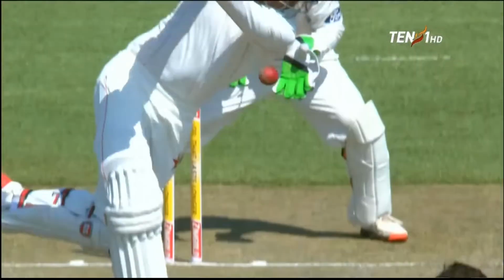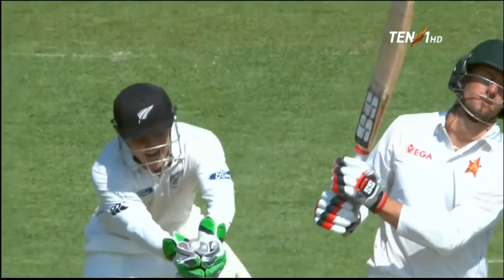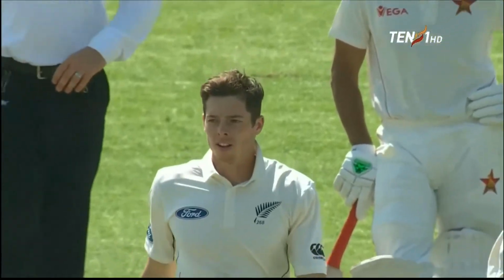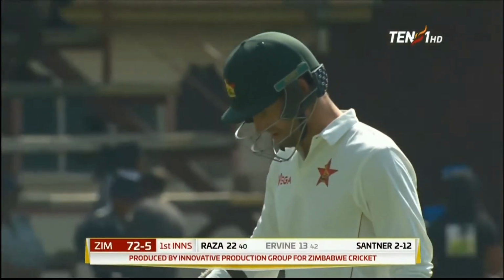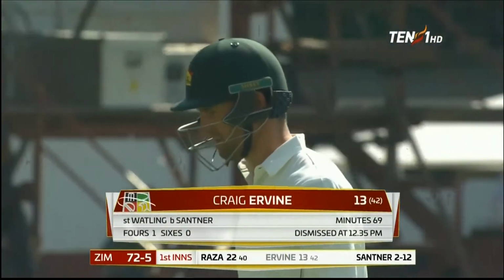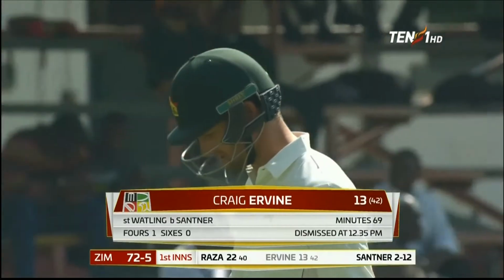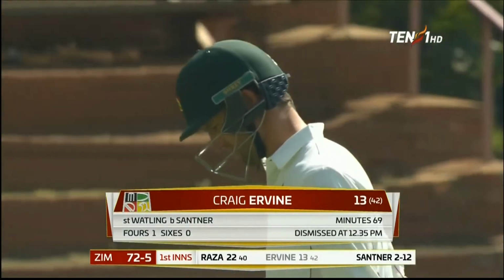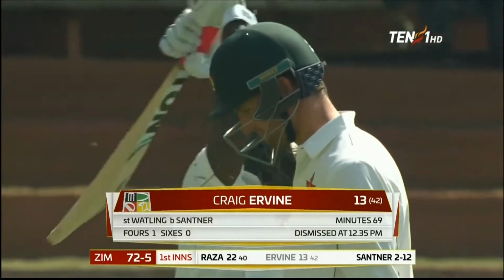He bowled a terrific little mini spell to get rid of Hamilton Masakadza, and once again, a spinner unafraid to give the ball air. Yeah, that's very well bowled from Santner. Unfortunately, Irvine was not able to put that away. I can see the sort of intention towards that. Zimbabwe are 72 for 5, and incoming.